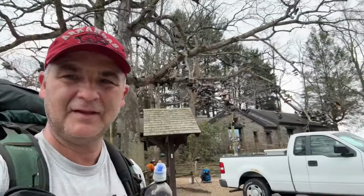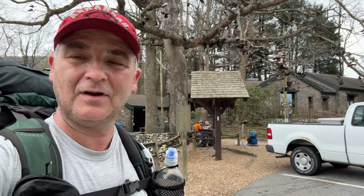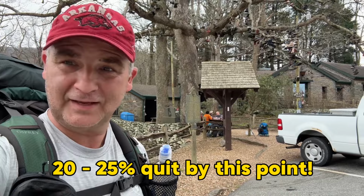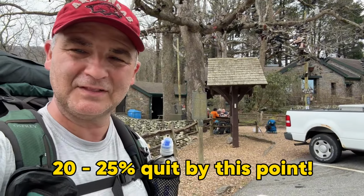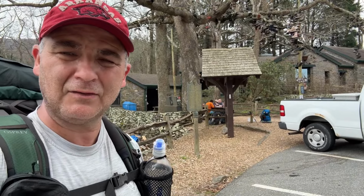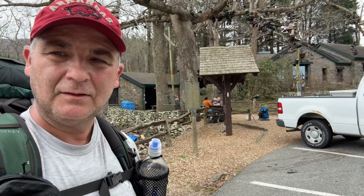Made it. Made it to Neels Gap. I'm gonna go in. I'm gonna get some pizza and some electrolytes. But let me let you walk up there with me. At this point, I've done 41 miles counting the approach trail. We continue.